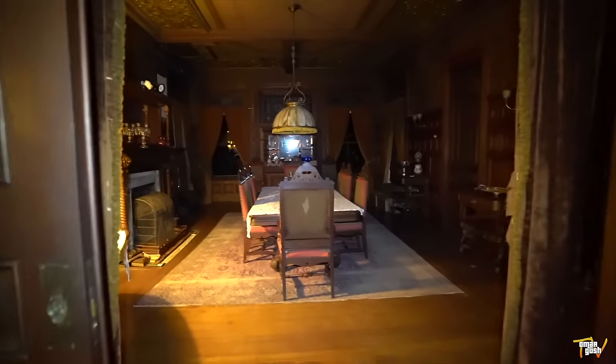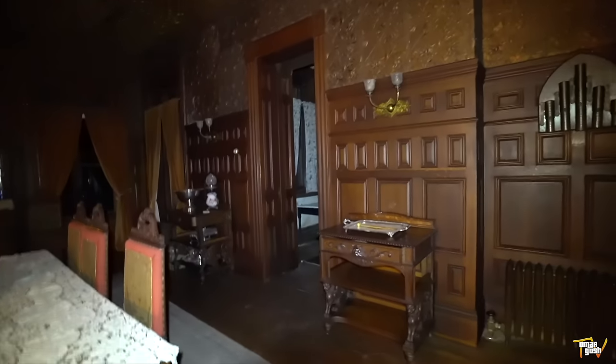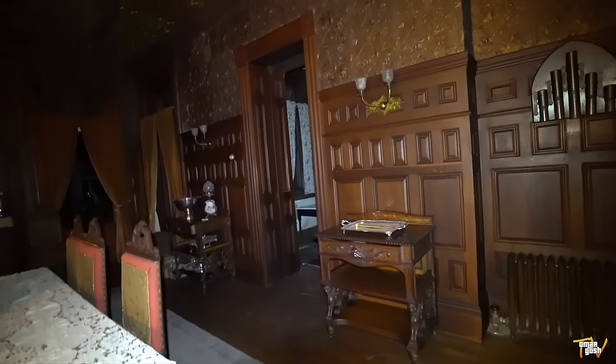You know what I just noticed? There's two dining rooms. This one right here. Where's the other dining room? Over there, on the other side. That's called the library. Oh, that was the library. Yeah, we didn't even go all the way in the library. Did we go in there? That's the butler's pantry to the kitchen.